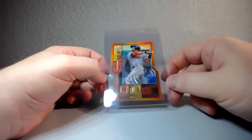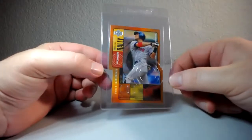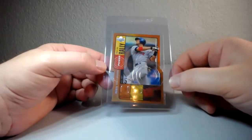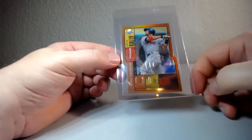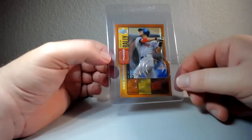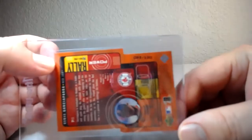This is 2000 Upper Deck, and this is the Power Rally, and this is the die cut. You can see it's got a shiny foil front, kind of a bronze or copper color. There's some hair or fuzz on the holder there, but this card looks very good. It didn't cost much. I'd never had one before. It's numbered to 100. You can probably see that right there.